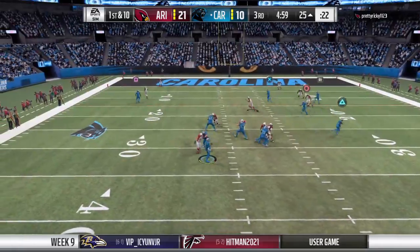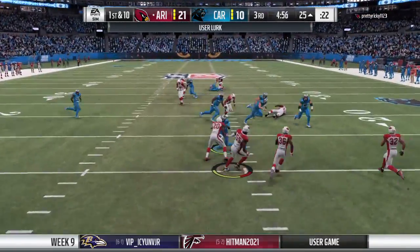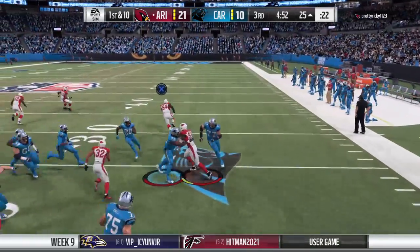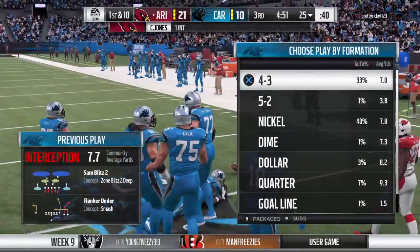Throwing on first down is Carr. Into heavy traffic, and it's intercepted. Picked off inside the 10. And the return will stop right around the 25.